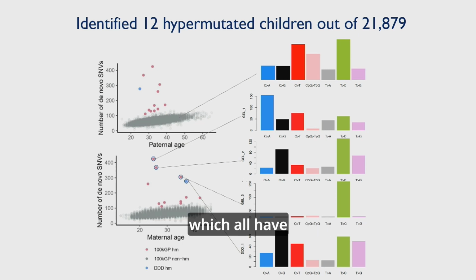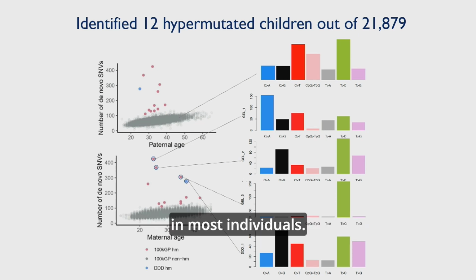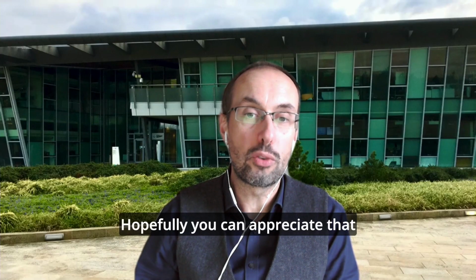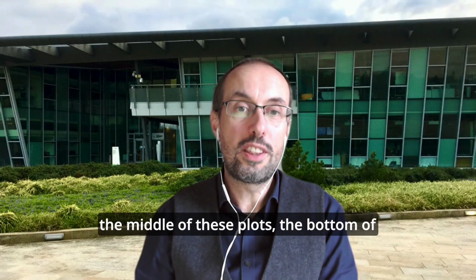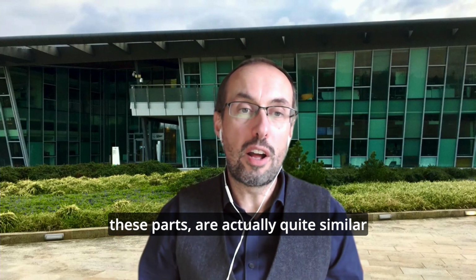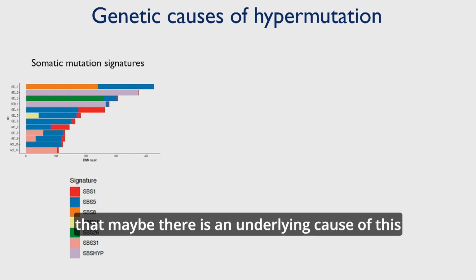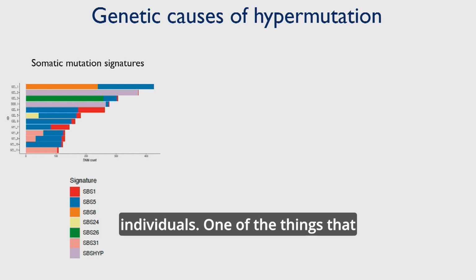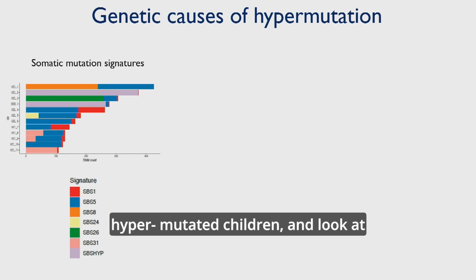And hopefully you can appreciate that the middle of these plots and the bottom of these plots are actually quite similar to one another. So that suggested to us that maybe there's an underlying cause of this hypermutation that's in common between these 2 individuals. So one of the things that we did then was to take these hypermutated children and look at the mutation spectrum and try and see, can we identify mutation processes that generate these mutation spectra that we already know about through the work that's been done over the last 10 years or so on somatic mutation signatures.